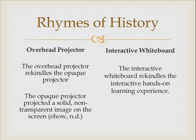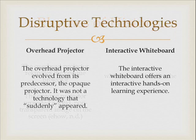Rhymes of history is a new technology with a fresh emergence of the impact felt many years before from another technology. For the overhead projector, it rekindles the opaque projector. The opaque projector projected a solid, non-transparent image on the screen. For the interactive whiteboard, it rekindles the interactive hands-on learning experience.